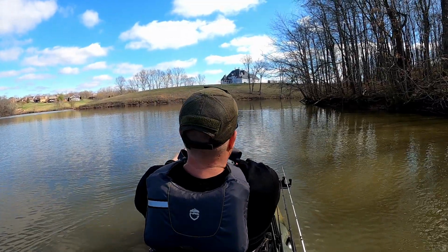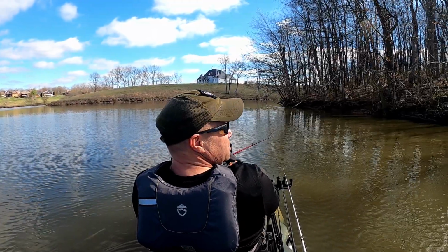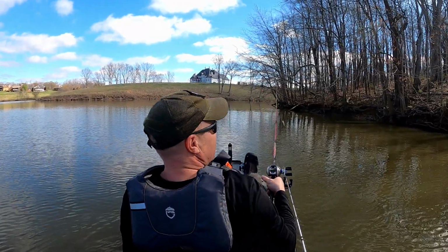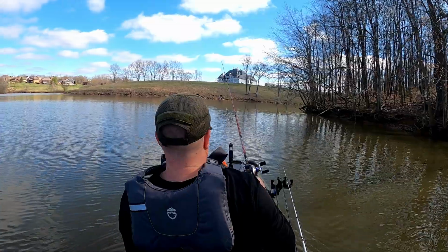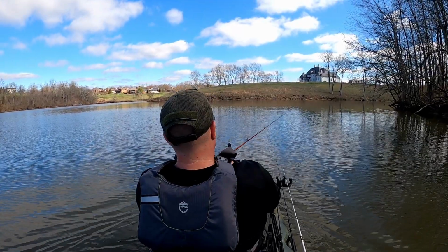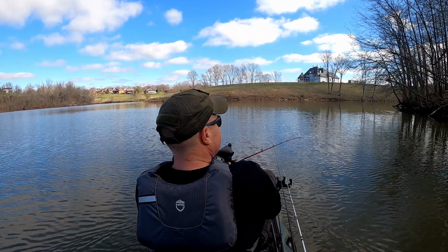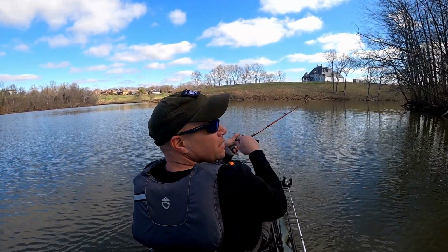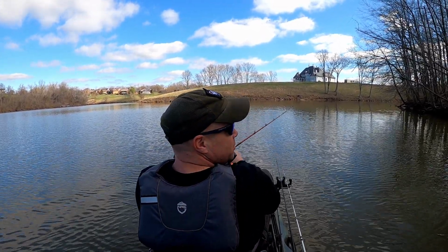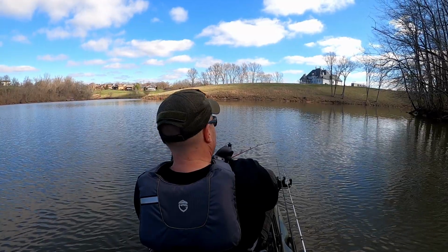Somewhere out about right here, there's a pretty good drop. It goes from 7 to 20 feet off this point. So we're going to cast off this where it drops. Right now we're moving in a little bit shallow, so we're going to get out here a little bit more. We're trying to fish a lot of space because we don't know where they're at right now. I'm just out here trying to find them.